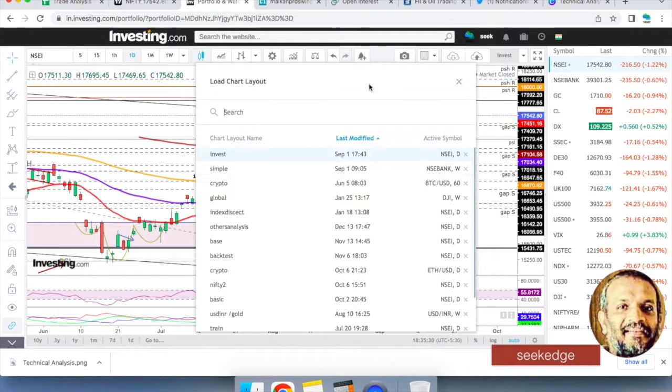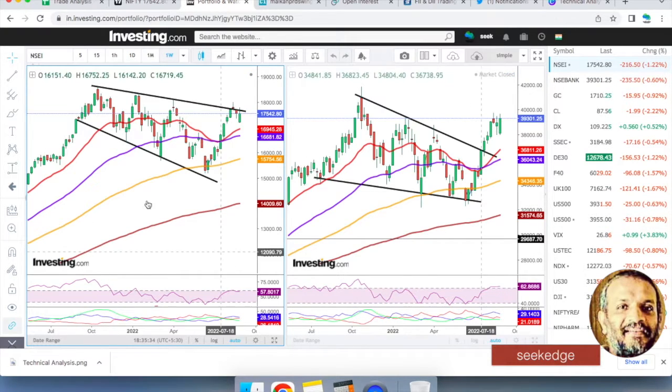Here we go. Let's look at the famous trend line to begin with. We are still inside the trend line. Breakout is not confirmed in Nifty. These are weekly charts. The week has to end tomorrow, so it is possible that it can have a breakout. Banknifty is already outside the trend line. The breakout has happened from the trend line.